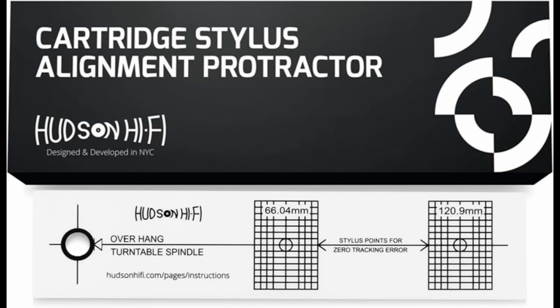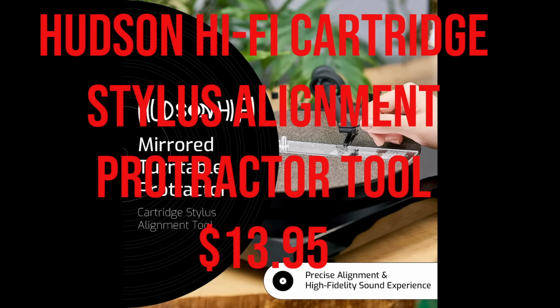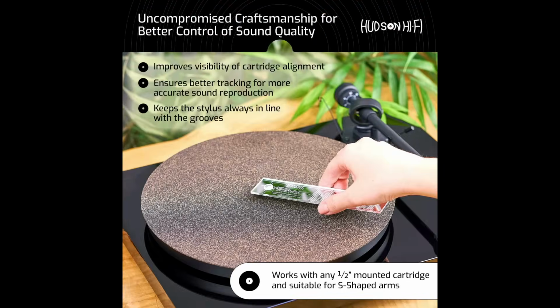It's solid. It offers 2 null points there. You set your stylus tip on either null point and square up the cartridge with the grid lines. And you'll see there are 2 sets of null points. So you're kind of going back and getting those measurements as close as possible to get the cartridge as square as possible.